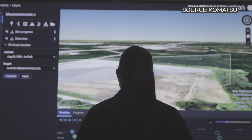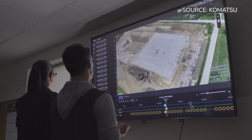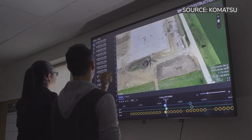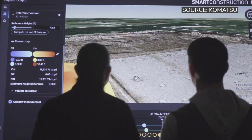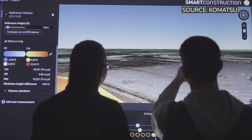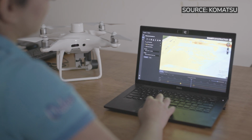Every contractor, every ops manager would love to have, let's say, a true digital representation of the job site. They want to have the facts, they want to have it at their fingertips, and they want to have it in real time. So what Komatsu has done here, this dashboard module of Smart Construction looks at it from the 3D terrain volumetric perspective.